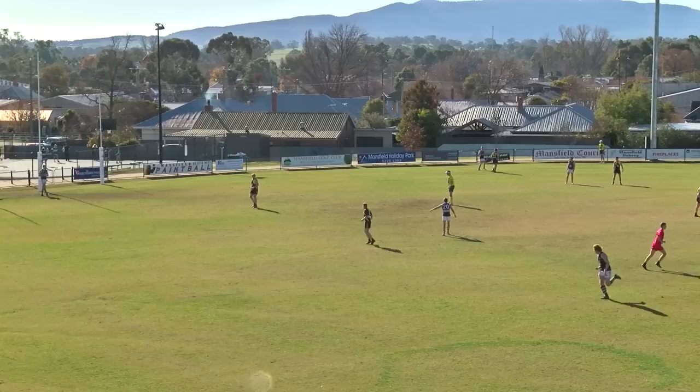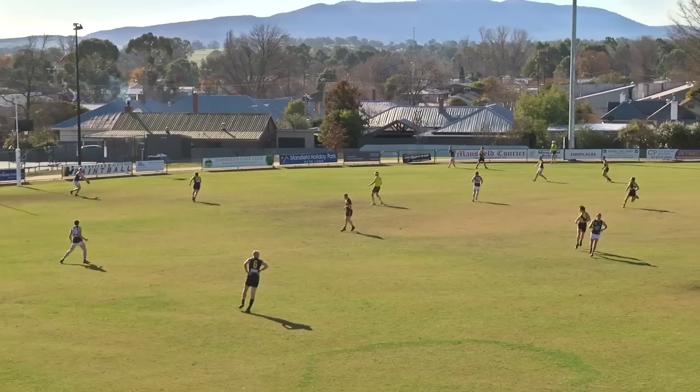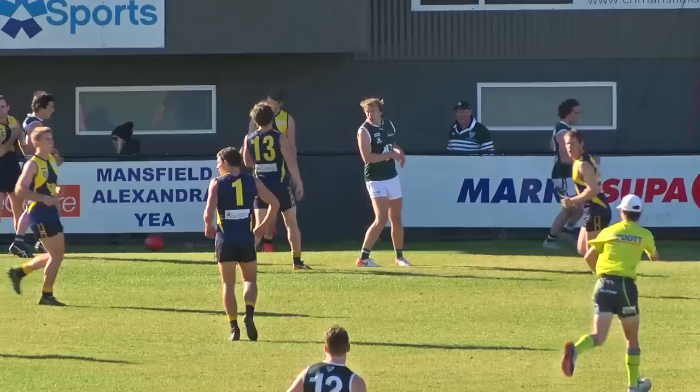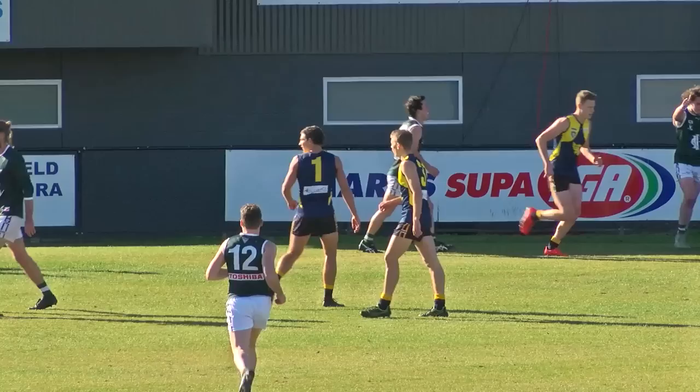So all players pushing up in one half of the ground here. So Echuca will have to do a little bit of slingshot footy. They come out to the half-back flank. Watson flying from behind. Everyone. And back there first, Lockie Williams for Mansfield. And he fumbles the ball over the boundary line right in front of the super box here. And the umpire will throw it in. So centre wing.